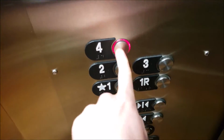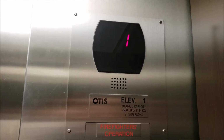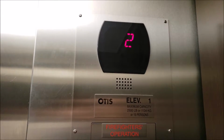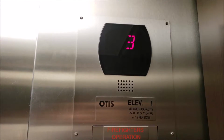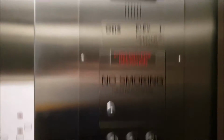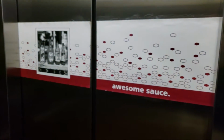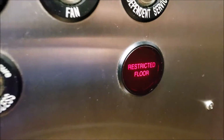Let's go to 4. It's kind of shaking. Again, here we are at 4. Let's go to 1. Does 1R work? No. Lights up there. It says restricted floor.